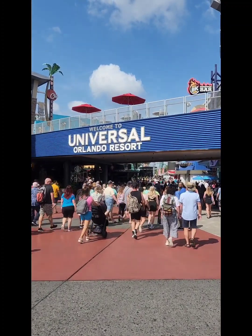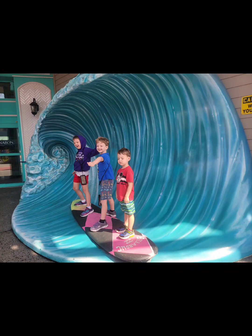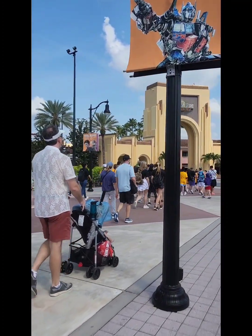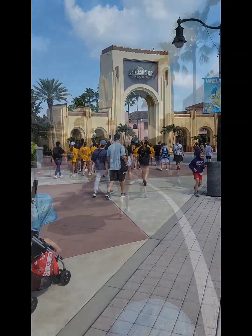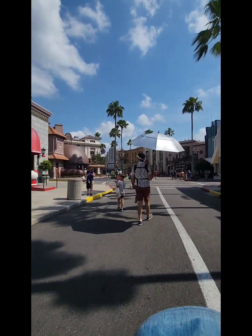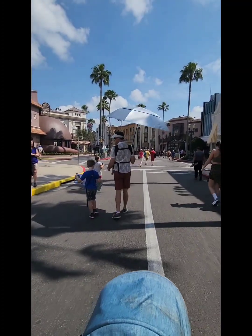It'd be nice. Here we are walking through the sign for the very first time, and we stumbled upon this adorable little photo op the boys just had to be a part of. Saw the globe for the very first time, and here we are walking through the famous arches. In order to activate our annual passes for the first time, we had to go to guest services, but we had an amazing team member walk us through everything we needed to know. Before we knew it, we were walking down the streets inside of Universal Orlando.